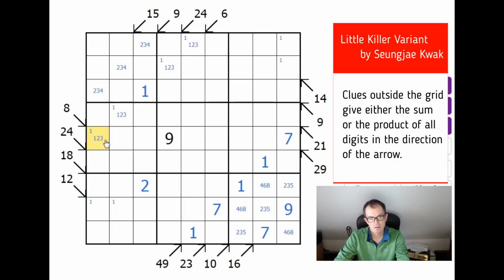So I think, yeah, this now can't be a 3. This can't be a 3. So this doesn't matter whether this is a sum or a product. It must be 2, 2, 2, and 1 and 1. So 1 times 1 times 2 times 2 times 2 is 8, and 1 plus 1 plus 2 plus 2 plus 2 is also 8.